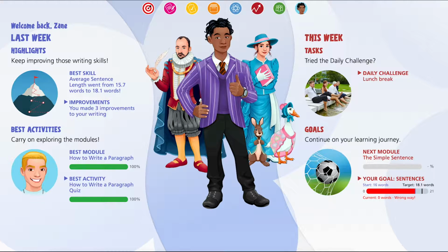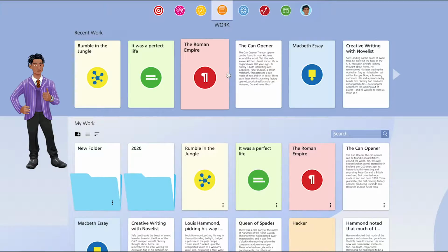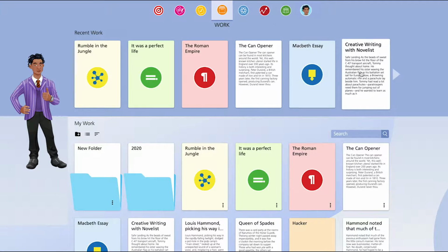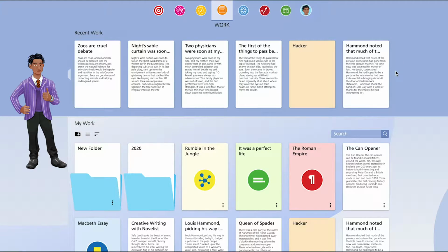Everything you produce using Writer's Toolbox, from box plans to mind maps to writing, is automatically saved in Work. Work is your one-stop filing cabinet. There are two sections. The top section, with a carousel function, displays the most recent pieces you've been working on. To access any piece, simply click on it.